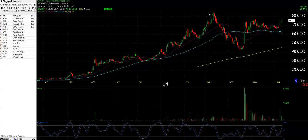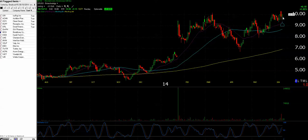GWPH, this is another one that's just, for the last 3 months, been coiling up here. I think this one's got a break of the 80s in mind. I'd like to see this thing flag out for a couple more days and then take it out, but it still has a good look to it.